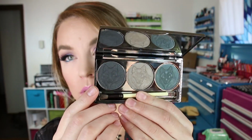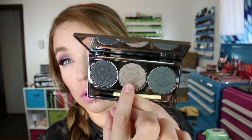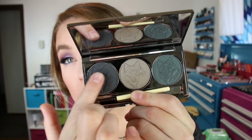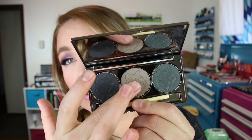And I did do a look with these shades. I think I used these two. The center color is really gorgeous on the lid. Then I think I blended this through the crease and put a tiny bit of this in there and used a separate highlighter. They're all kind of dark foresty type of shades, but I do happen to like the Chantecaille eyeshadow formula.